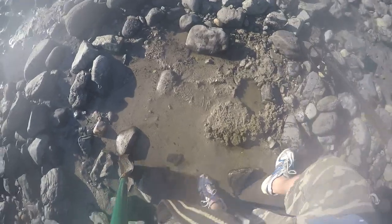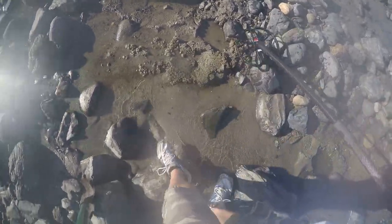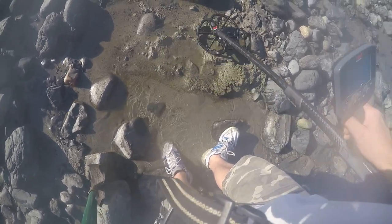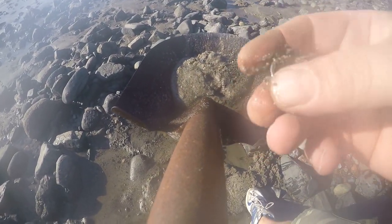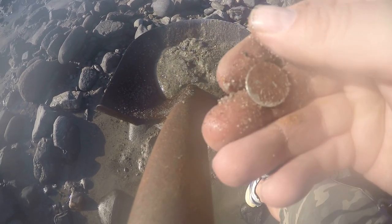Looks like I got something right in here. This tidal pool area. Kick that over. Still in there. Come on out. Right in here. Looks like a silver dime. Yeah, we'll have to clean that one up. Looks like an old one.